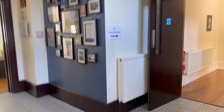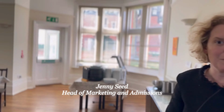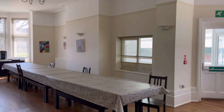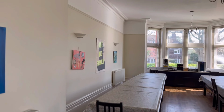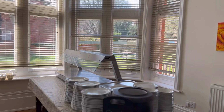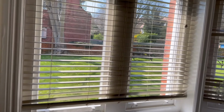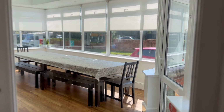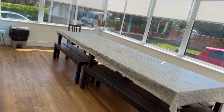Afterwards. Okay, so this is the main building, and this is our communal dining space. You can see that this is obviously the dining room, but we roll out into the conservatory, and on a nice day we've got the garden space as well. One of the biggest advantages of Earlscliffe is our home-cooked food. Okay, have a look through.